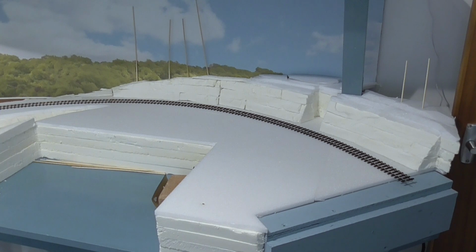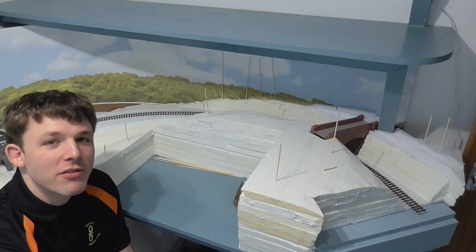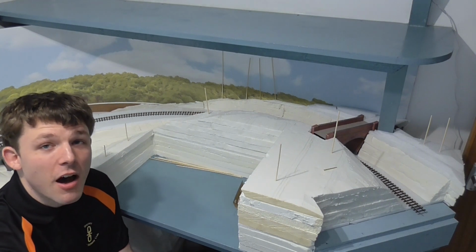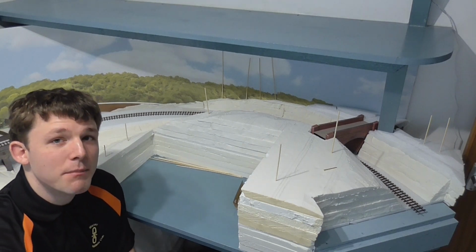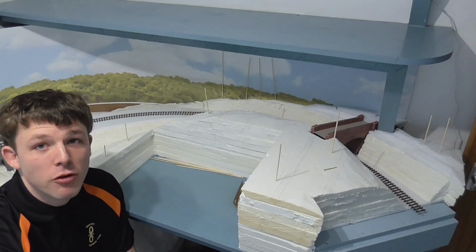Once I'm happy with the scenery over the back, I'll then pop this into position and then do the scenery on this piece here. It means that I don't miss out on any of the hard to reach areas inside the cutting, which I think is going to be quite crucial for this part of the build. Of course, once that is in position, it is then getting around to adding a facia board.